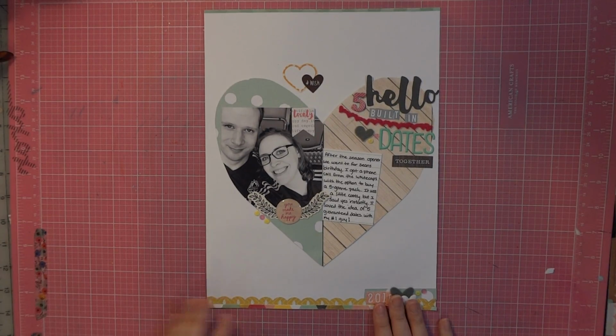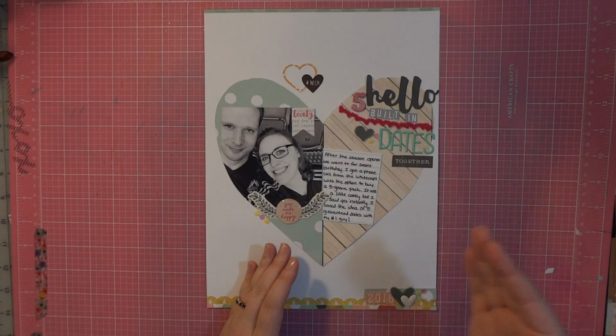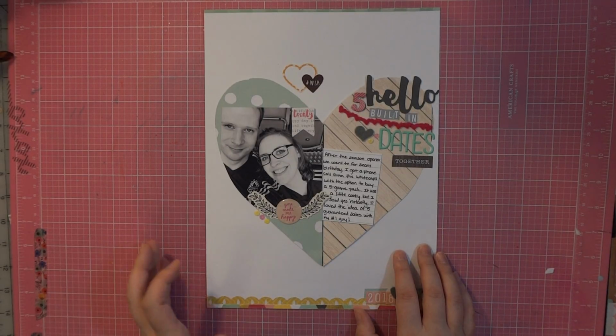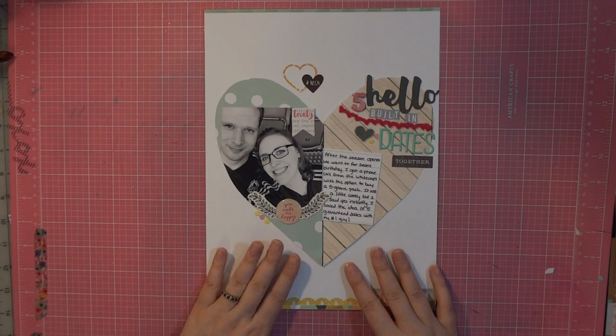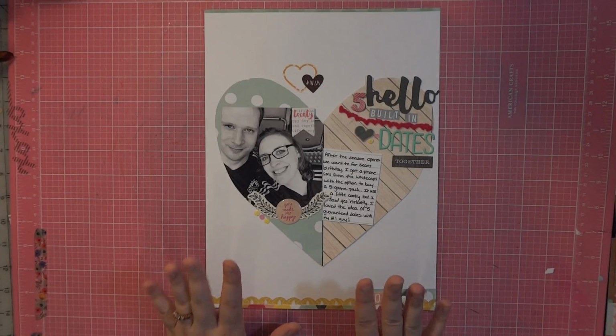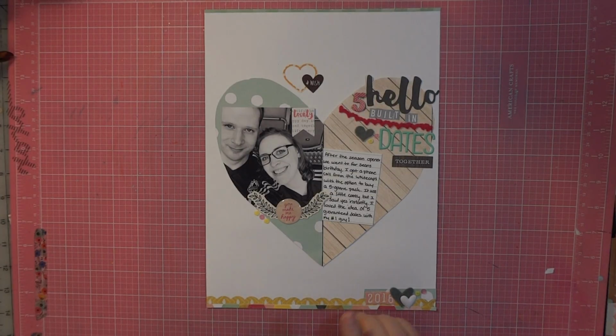So I'm actually doing really well. I'm trying to catch up on 2014, and I'm still trying to dig through 2016 better than I did last year with my 2015. And I'm pretty pleased. I have a few layouts, quite a few layouts actually done for 2016. So with that, I'm pretty happy.